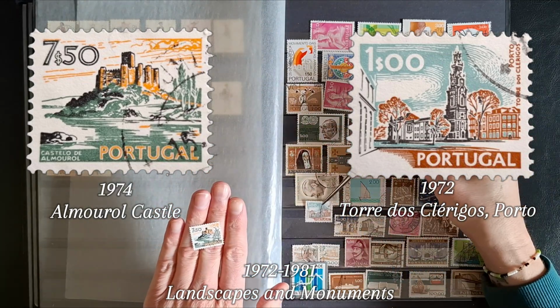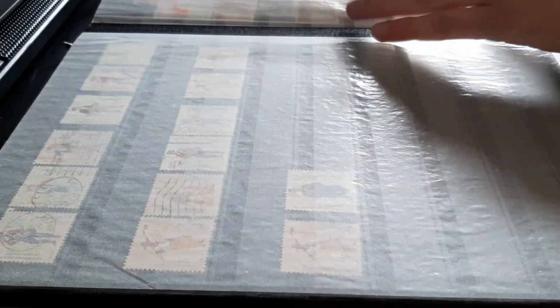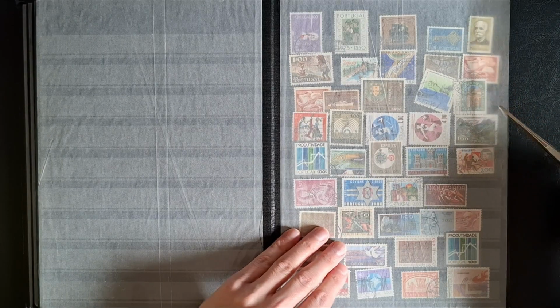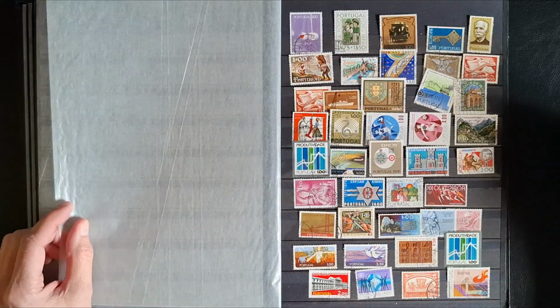These are impressive. I didn't expect that, but I'm falling even more in love with these stamps than with the Czechoslovakian ones. I have to admit, I wouldn't have expected that. I really like these stamps.